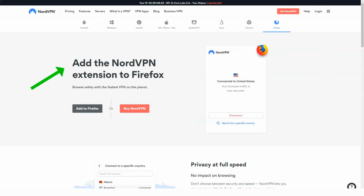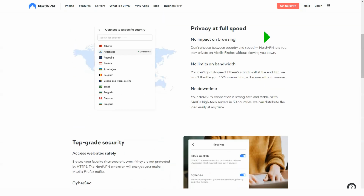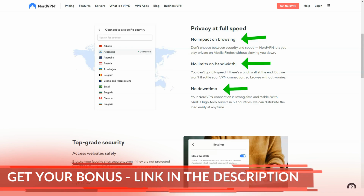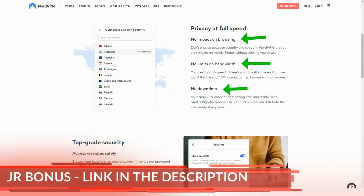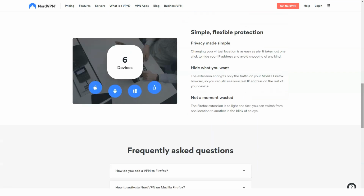You can change server by clicking on a location on the map or using the search bar at the top of the screen if you lack geographic skills like mine. NordVPN's dedicated servers are at the top of the list, making them easily accessible. I love that NordVPN gives you the ability to navigate to specific cities and servers and shows the current load on those servers.